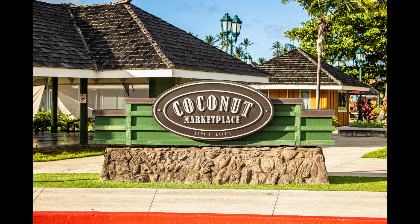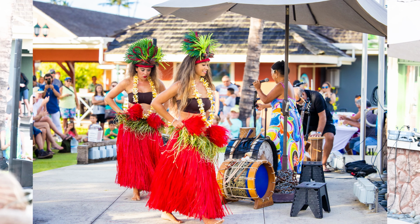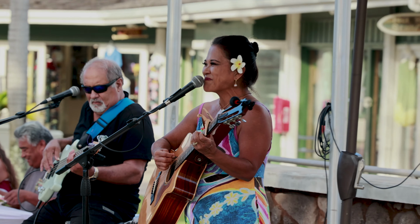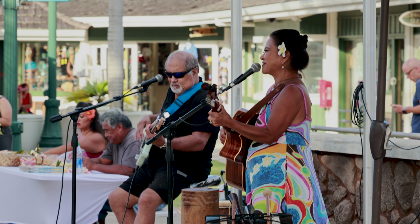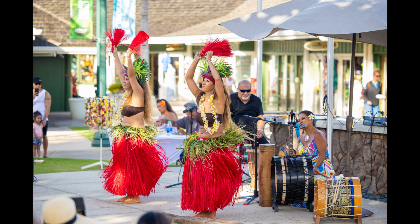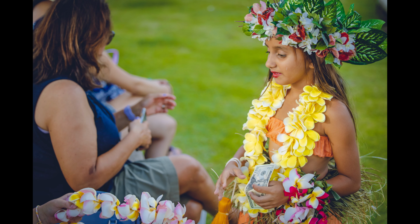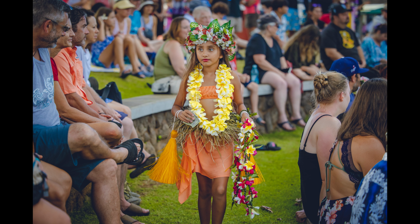So we decided to stop by the Coconut Marketplace. It's a nice place to do some gift shopping if you're trying to find some more tours in Kapaa Town. We actually found a hula dance right there, and it's free to watch. Last time, if you saw the previous video, we actually paid to see the hula dance. It was pretty expensive. Well, this one is free, and you can enjoy the local community and the beautiful dance and the beautiful music of the Hawaiian spirit. And don't forget to support the locals by buying the beautiful homemade necklaces.